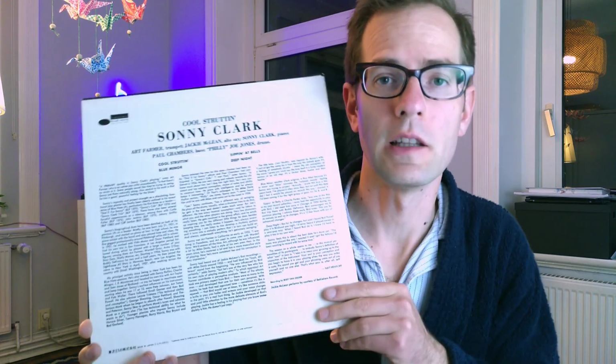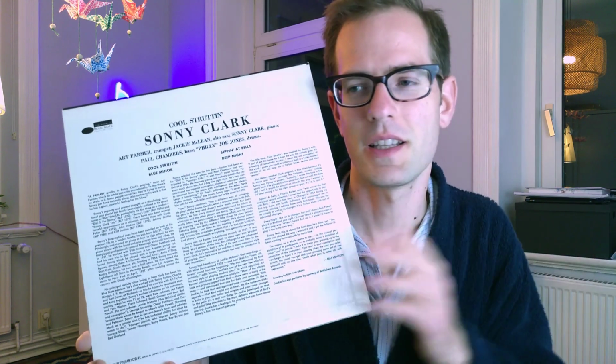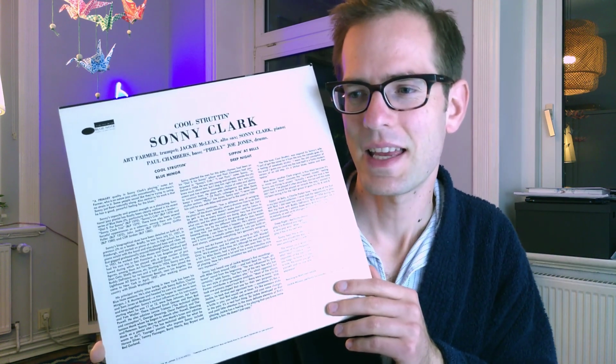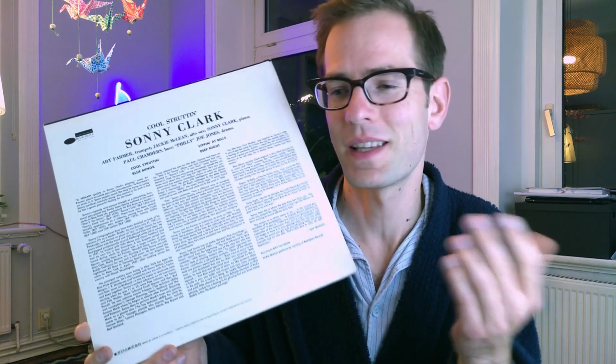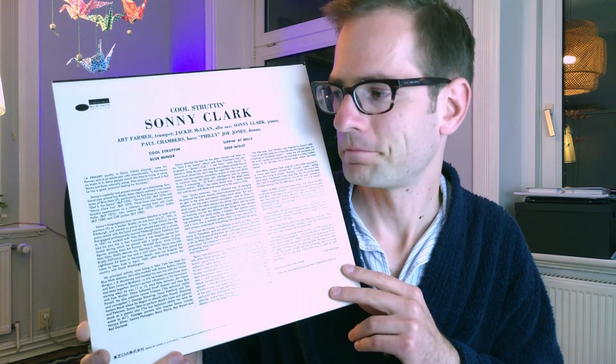And what I like a lot about especially jazz records, and especially jazz records of the 1950s and 60s, are the liner notes. And I find liner notes important. You've got plenty of information. Not always are liner notes interesting, frankly. Sometimes I've got a few records with very poorly written liner notes. Sometimes it's only one paragraph that doesn't tell you anything. But with Blue Note records, the liner notes usually give you plenty of information and plenty of stories.